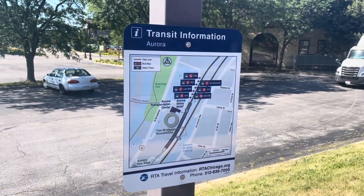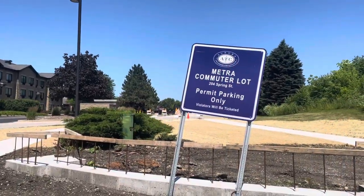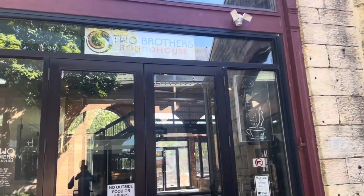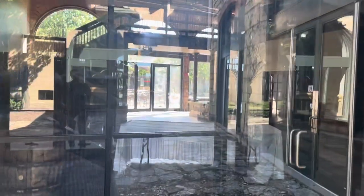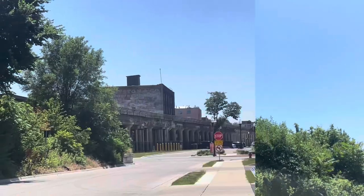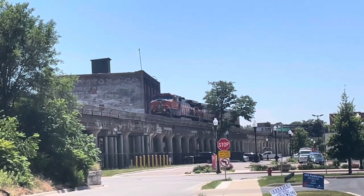Aurora is actually one of the busiest Metra stations outside of Chicago, with about 1,800 riders every day. It has good connections to Pace buses as well as a park and ride facility, which most suburban Metra stations do. It's also not too far from downtown Aurora, something that I'll show you in a little bit when we walk over there. So this building behind me is the Two Brothers Roundhouse. It's probably a historic railroad building, but now I think it's a coffee shop. Well, that was kind of cool.